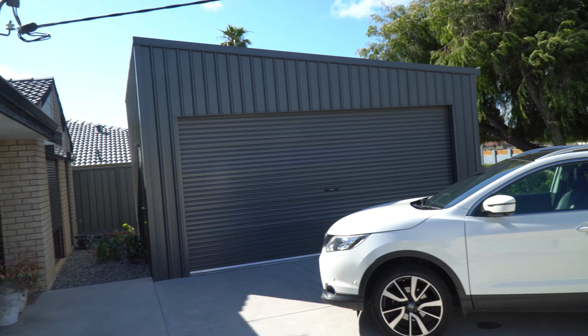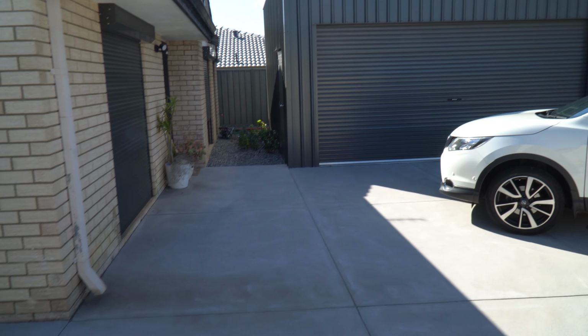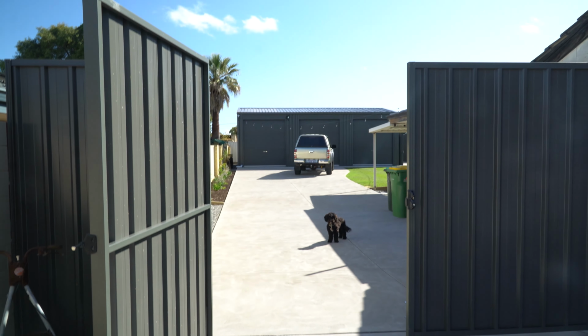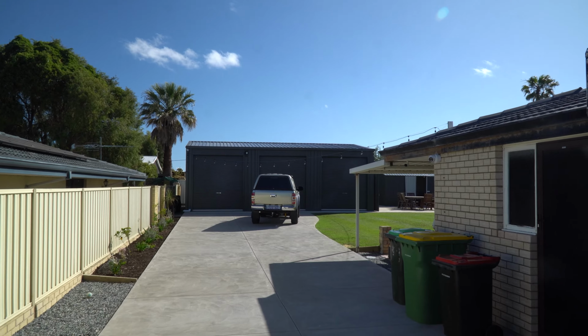So this is the shed out front. It's mainly just got the cars. I wash cars in there and everything, which is nice. Big driveway out the front, and then got full side access. So I got the double gates through here, and can drive all the way through it to the shed.